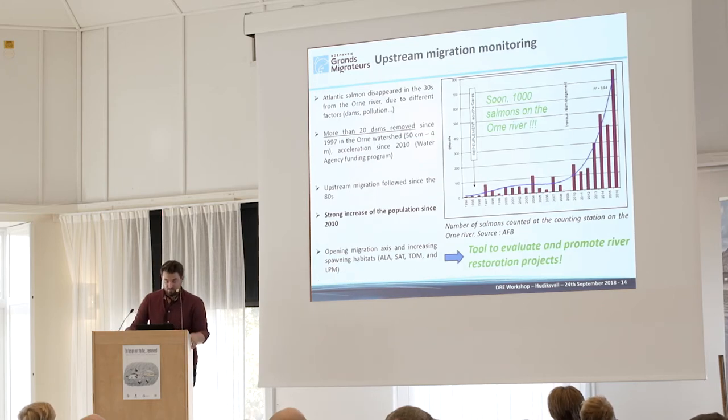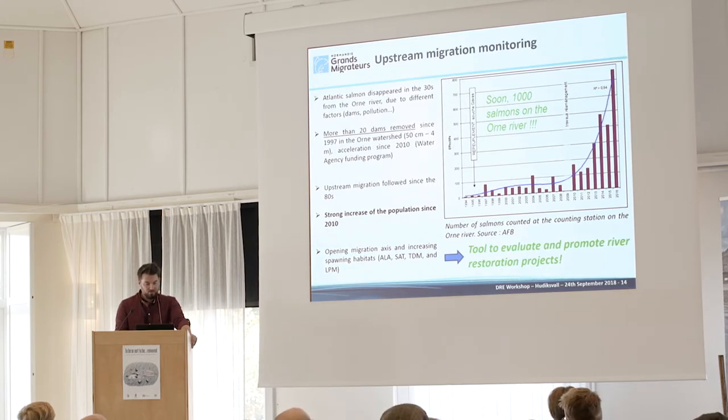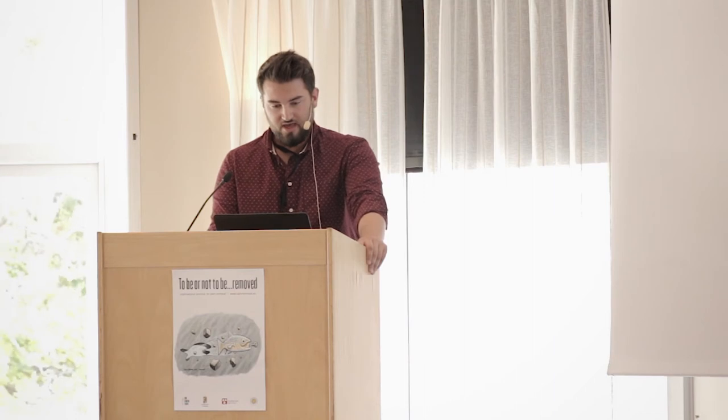And one last tool I would like to mention is the upstream migration monitoring. On the Orne River again, the big river, the Atlantic salmon disappeared in the 30s, totally disappeared due to different factors like dams, but also pollution. And since 1997, more than 20 dams were removed by the Fishing Federation and other organizations.